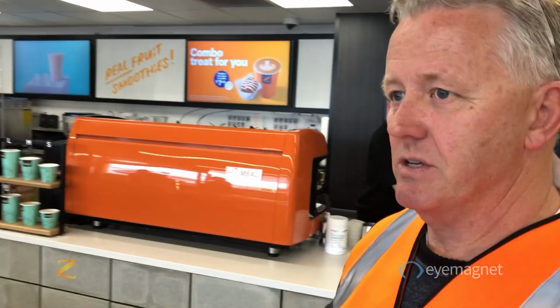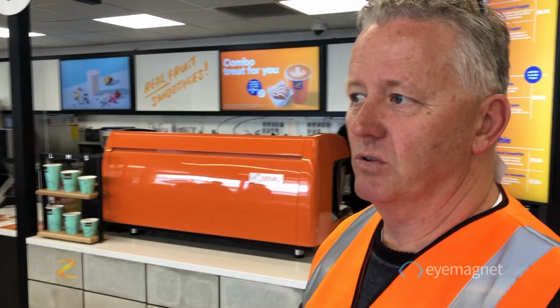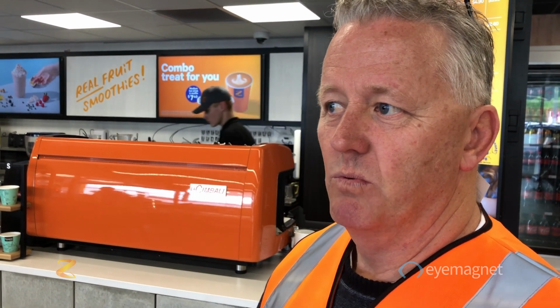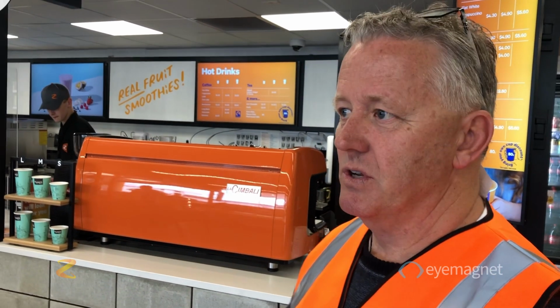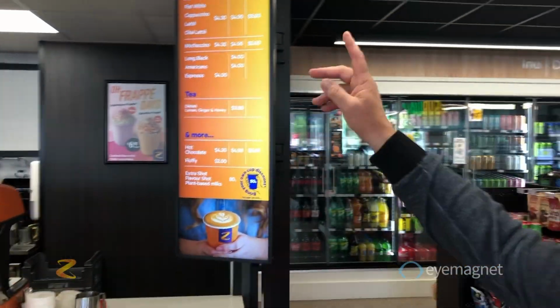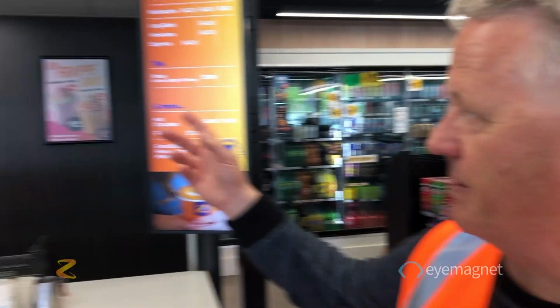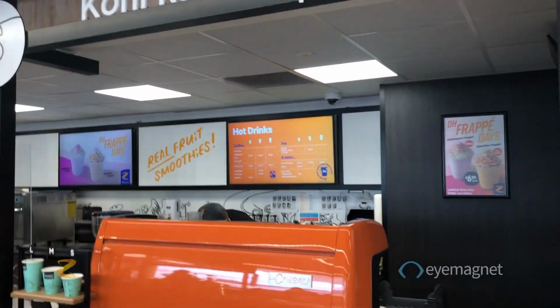From a technology perspective, this site is 100% system on chip. With a combination of Samsung screens and the iMagnet platform, we're driving all of this media completely out of the iMagnet content management system without any media players. From these skinny 37-inch panels through to the large panels in the back, there are no media players involved.